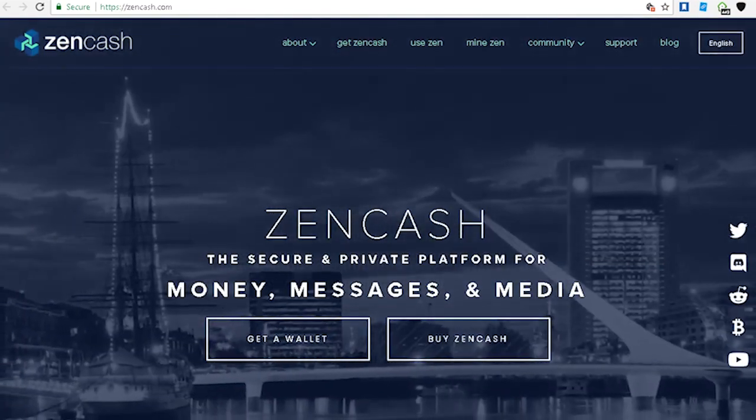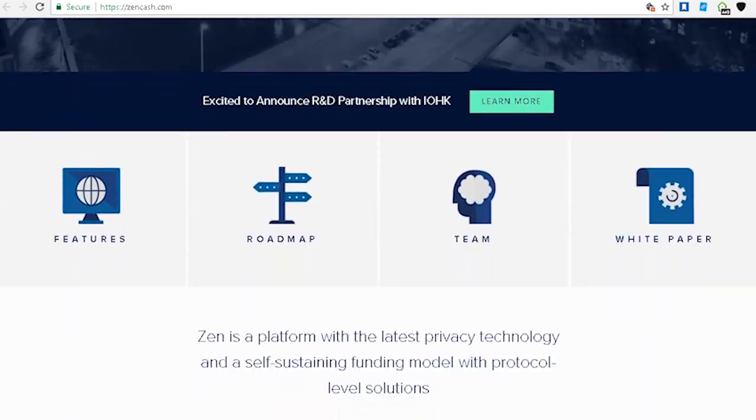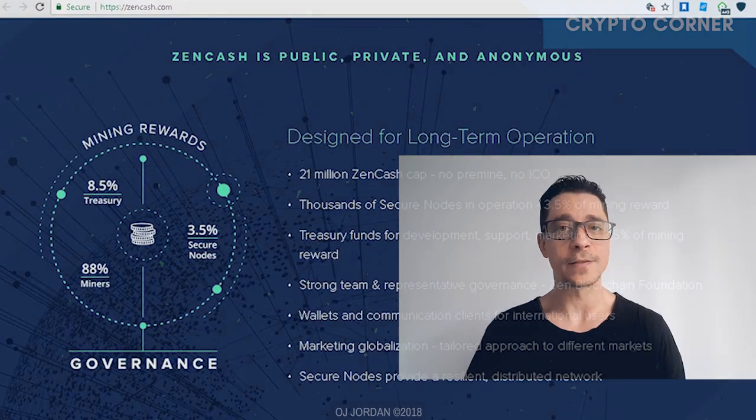This is unique to ZenCash. It's possibly the USP, the most important feature of ZenCash. It's also utilizing the zero-knowledge proofs, just like Zcash, so it is not that different in that respect.